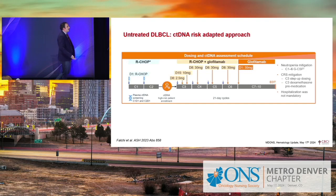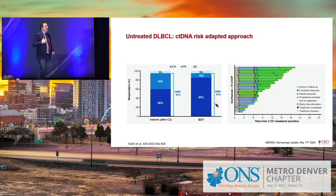And this is a provocative trial where they took patients with diffuse large B-cell lymphoma and gave them 2 cycles of R-CHOP. At the end of the 2 cycles of R-CHOP, they check whether they have a lot of circulating tumor DNA, and then they add one of these newer agents. And what they found is that, using this circulating tumor DNA, you can adapt the treatment in favor of the patient while you're treating.